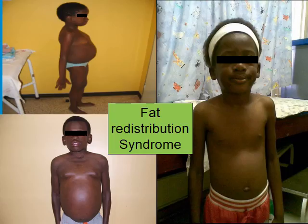Still under your NRTIs, the only other major side effect that we need to take note of is the lipoatrophy that we've typically seen in our patients on D4T and DDI. Both drugs are no longer used much, and so hopefully this should be much less common.